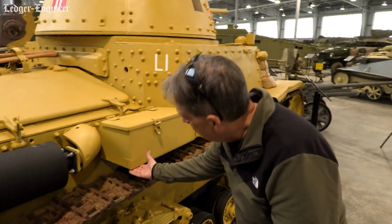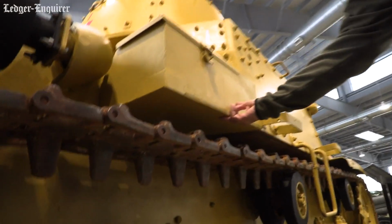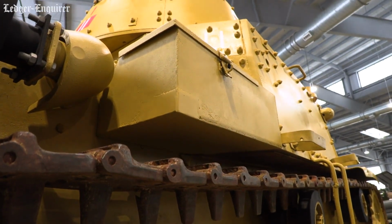And you can see the bottom of these were gone. There was no bottom to them at all. Our fabrication specialist fabricated bottoms of them to the point that it's very hard to tell that he did it.